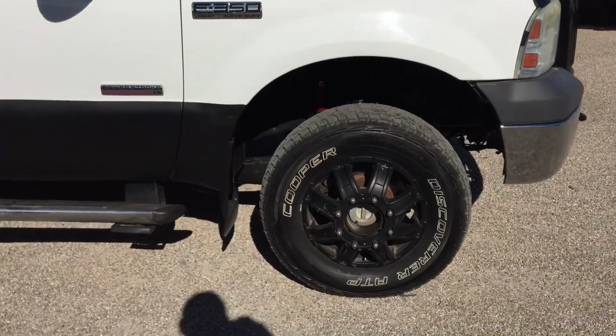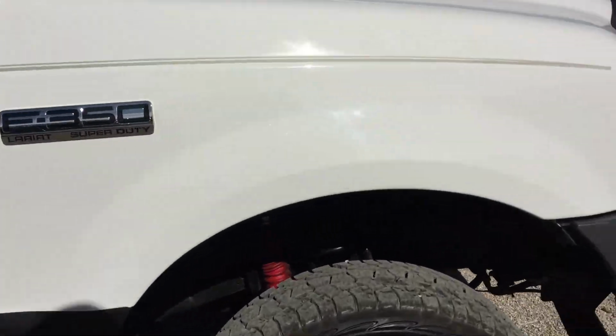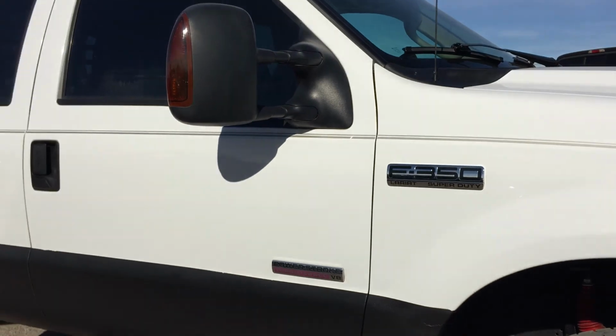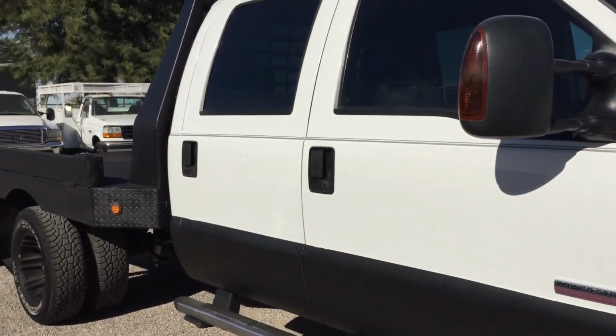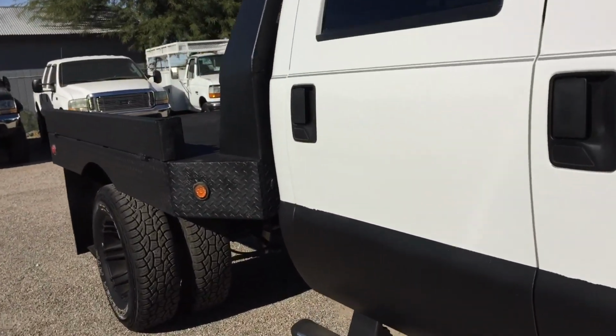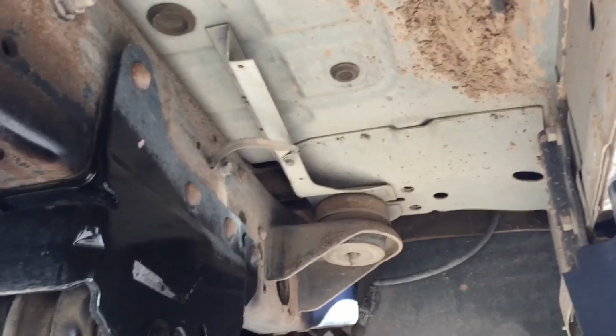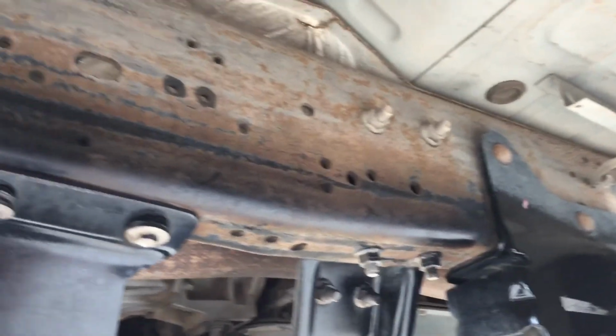And the last bit of news you need to know is it does not have a catalytic converter, which is very common for diesel trucks. People take them off almost the minute they buy them, but this one doesn't have one. So if you're going to drive it home from here, if you're going to come here and pay for it here, you are going to have a catalytic converter, and that will add $375 to the deal.